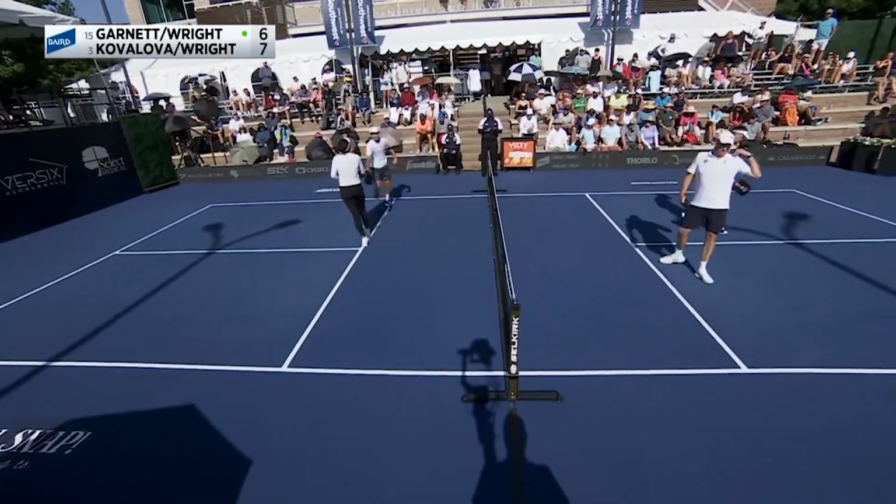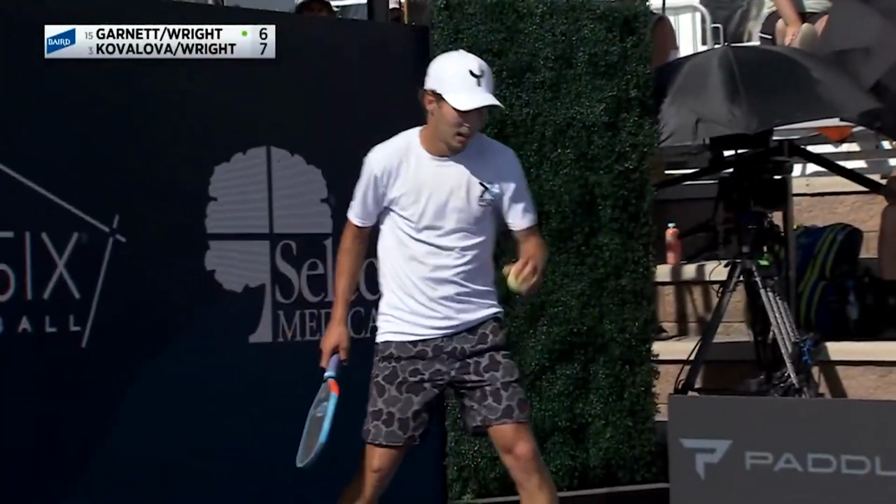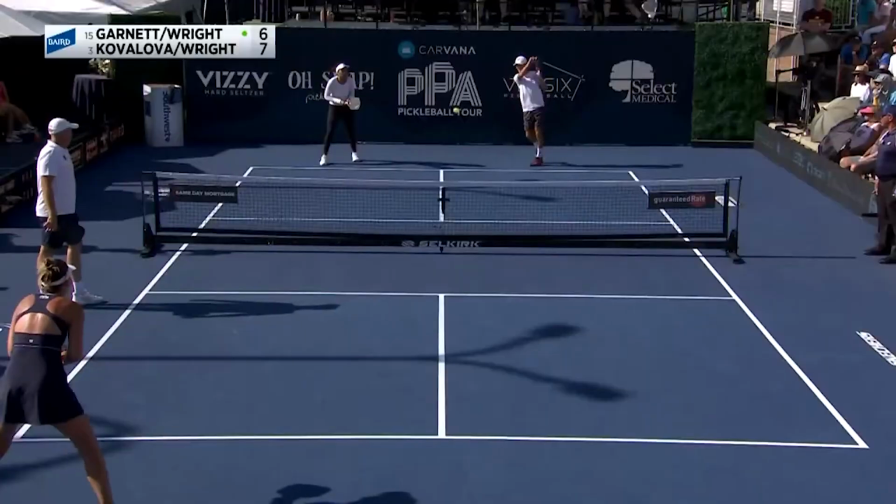Second serve. Couldn't quite get his body out of the way. Yeah, trying to slide to create space. It's the right move, but just couldn't get the extension he wanted.